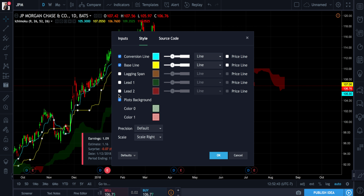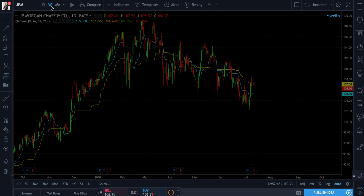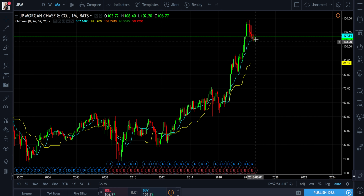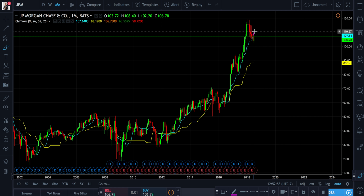We could just go here really quick and take the plots background. I'm just going to leave these moving averages here. So with the weekly chart, it's pretty much beneath both these moving averages, but on the monthly chart, let's say we have positive earnings, I would love to see price actually jump above this and come right back up to 119 per share.